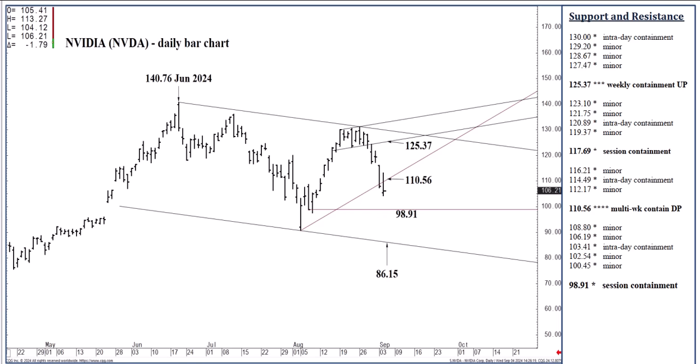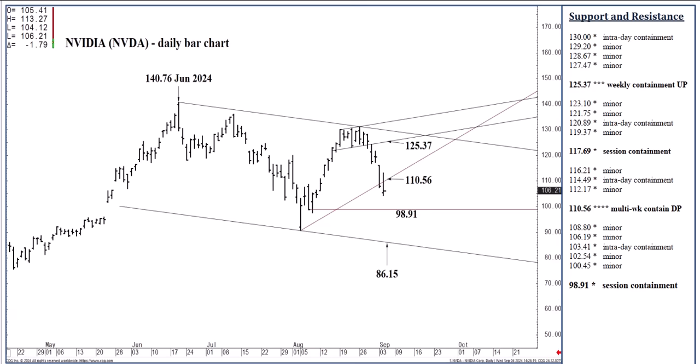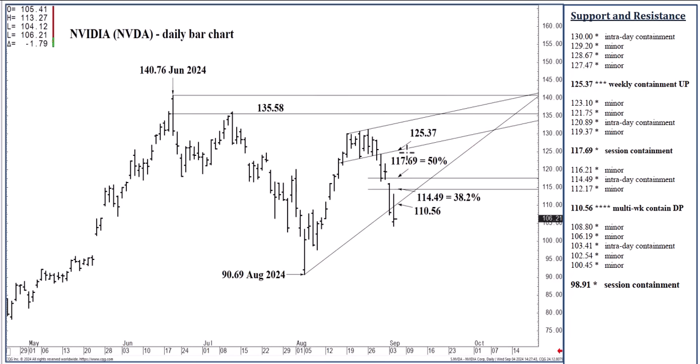Let's talk upside today. If we happen to push or open above 110.56, not likely, but if we push through 110.56, 114.49 is likely. That could be it for the day. That is a 3/8 upside Fibonacci over the last week and a half of activity. But if we do close above 110.56, we are off the sell signal, no longer anticipating 86.15, but rather would expect the mid 120s and possibly higher.